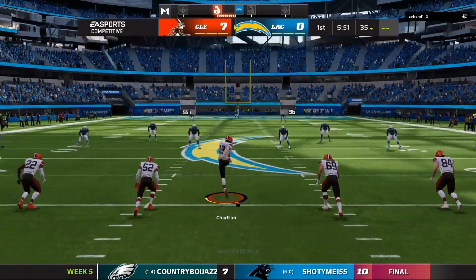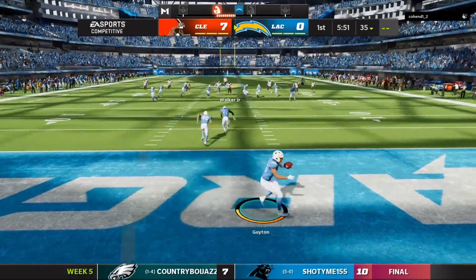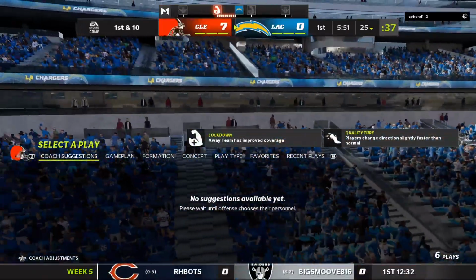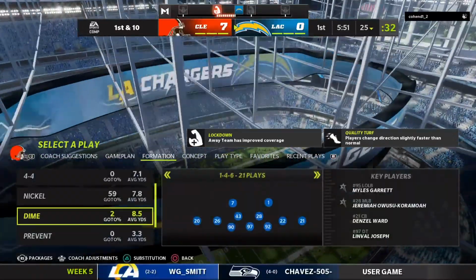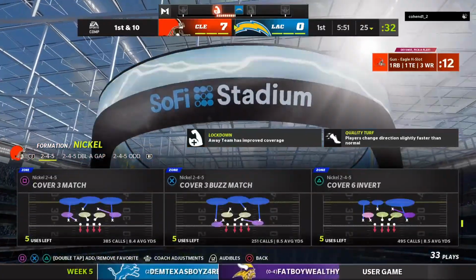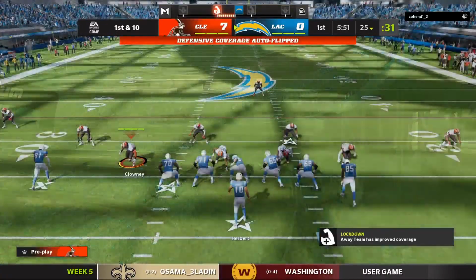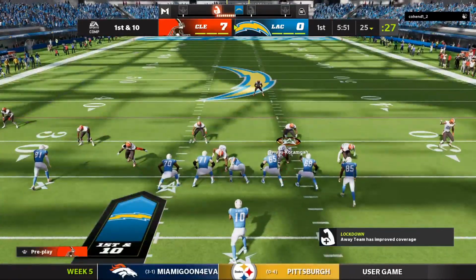Set now to kick this one away, and off it goes. This will be brought out from the middle of the end zone. Chargers now with a 1st and 10 at their own 25-yard line.